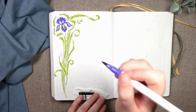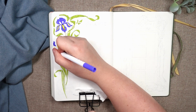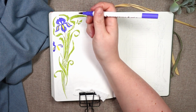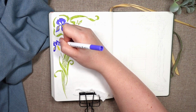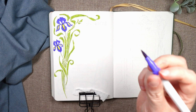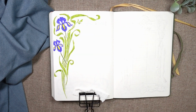I won't be adding in the dates on this right now. I'll wait until I scan it in because it's really hard for me to get the tiny little numbers to come out properly whenever I scan it in. So I'll add that digitally for you guys to download afterwards so that it's nice and crisp for you.